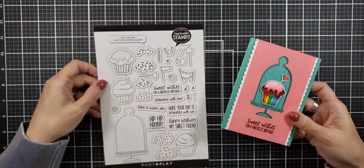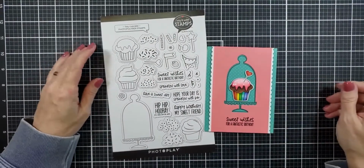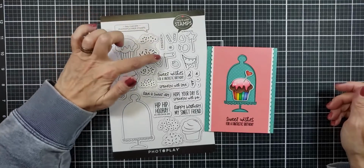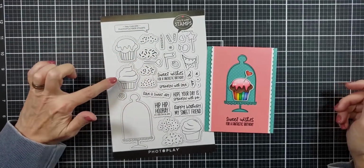As birthday stamps go, this 6x8 has a load of possibilities. There are 3 cupcakes that have their own sprinkles, and we've drawn a dashed line around each of the sets to show you which sprinkles go with which cupcake.